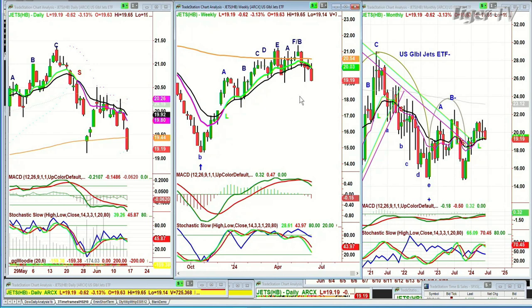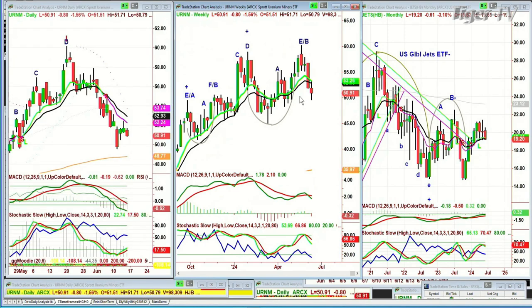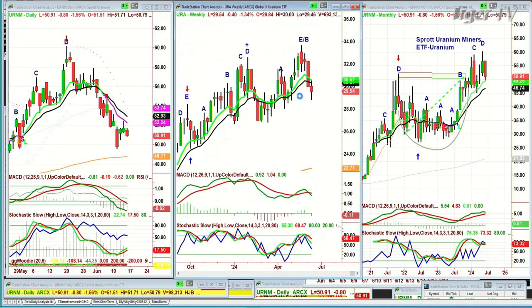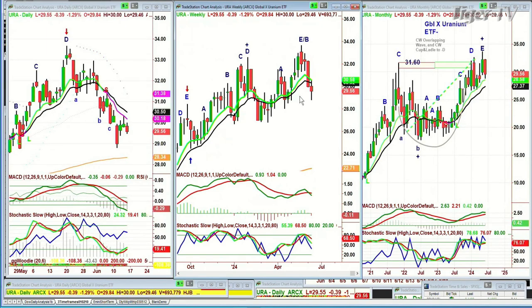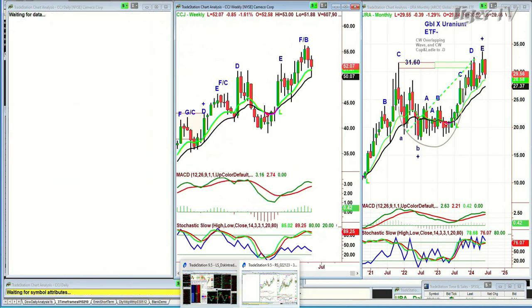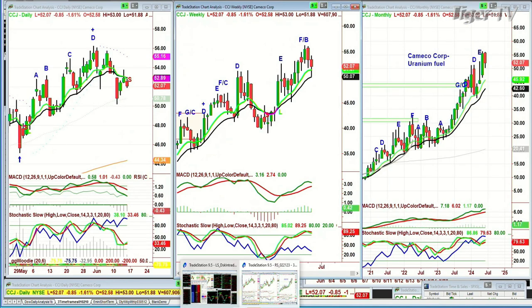I needed to also tell you that URNM, that's uranium, pulling back quite sharply in the daily. Weekly chart still positive. This is your Sprott Uranium Miners ETF. URA is the Global X Uranium ETF. It's actually a much better chart pattern, probably more CCJ than the other. But that monthly chart is in leg E, holding very nicely. A peak E in the weekly chart. It's a little different, and I would just say CCJ, which is really the leader, is more the pattern of the URA, Cameco Corporation Uranium Fuel. So I need to touch that.